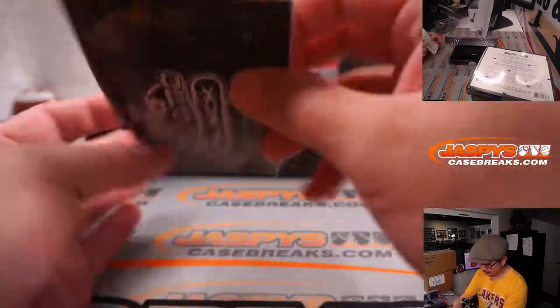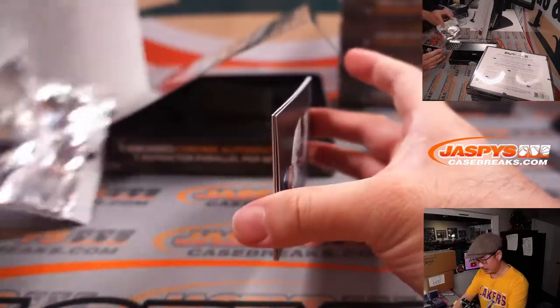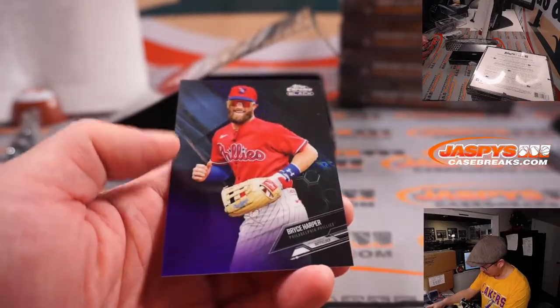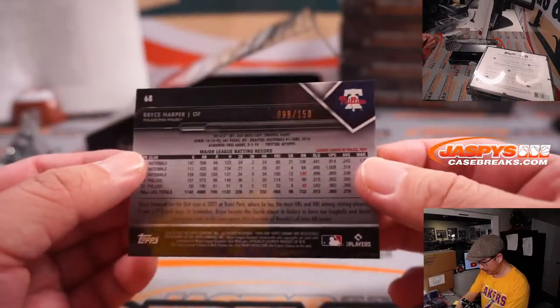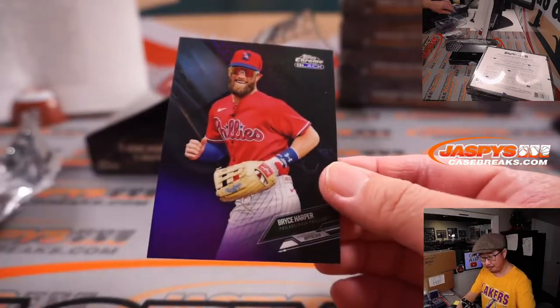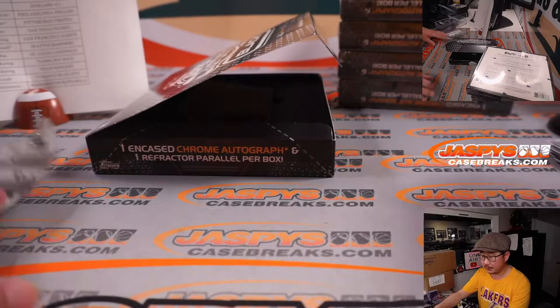Redemption. Garrett Cole, Francisco Lindor, and Bryce Harper. 98 out of 150. What a season he had. That's for Darren and the Phillies.